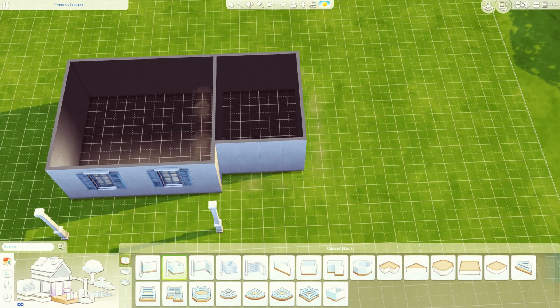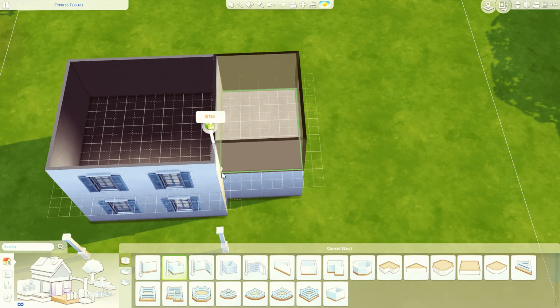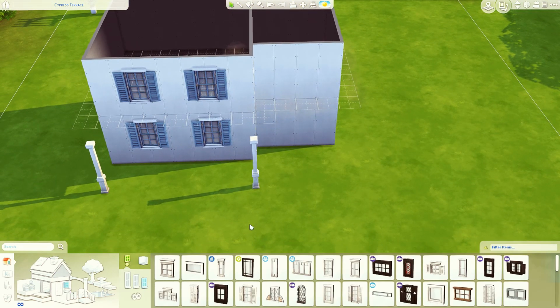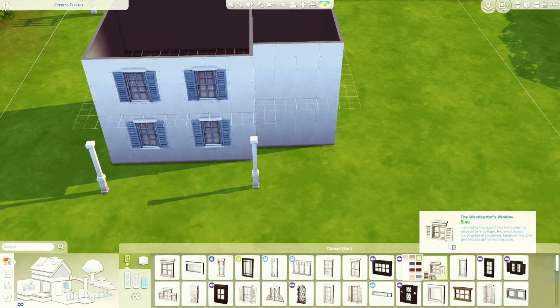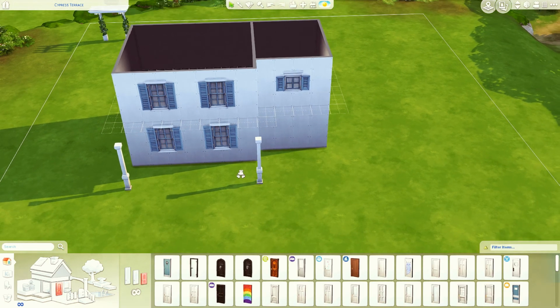That way we can do a double tile door, and then we'll do a double tile window up here. I already know what window I want to use up here. It's the little one with the shutters because it matches. And then the door is a blue color.